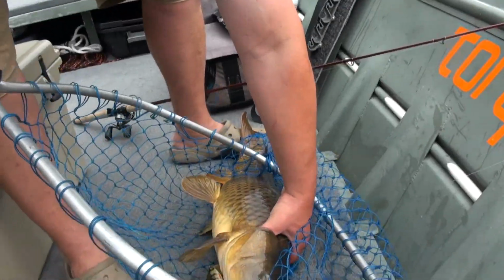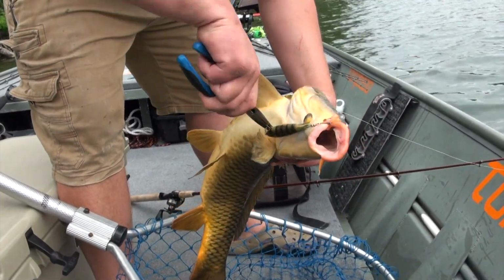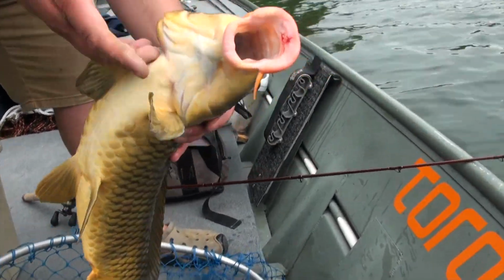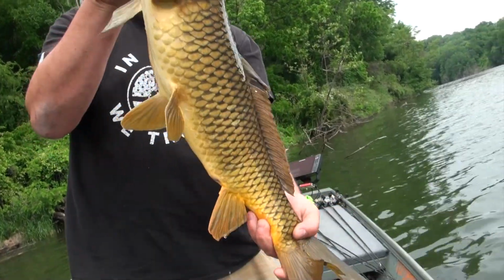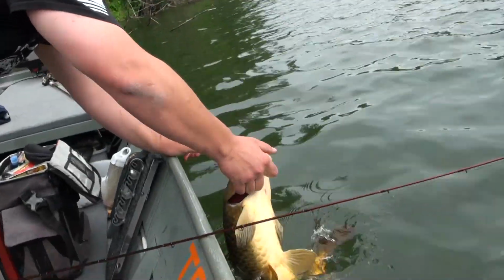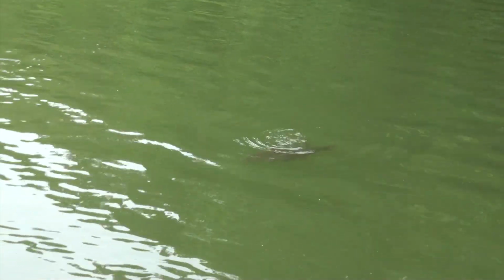There we go. Bonker. Oh, look at those lips. Some DSLs right there. There we go. Turn him sideways. Here it goes. That was an eat. That's as good as gone.